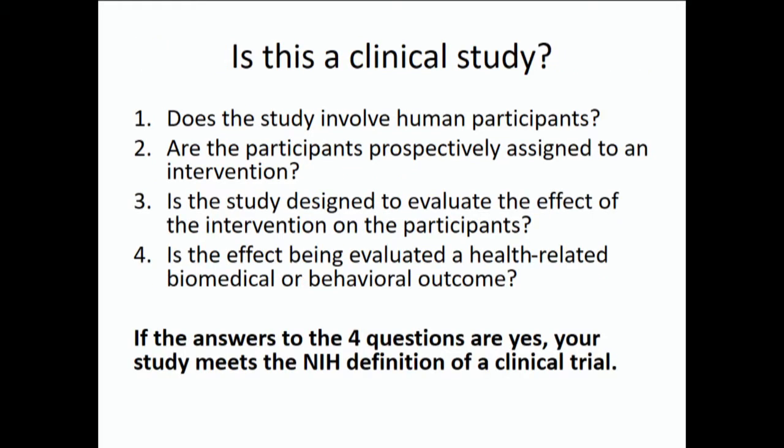So, is this a clinical study? You have to ask yourself, am I doing human participants? If you're doing mice or rabbits or cells or computer programming, it's not a clinical trial. Are they being prospectively assigned to an intervention, or are you just following people, a cohort? That's important. Is the study designed to evaluate the effect of an intervention, and is that effect health-related? And if you answer all four questions yes, your study will then meet the NIH definition of a clinical trial.